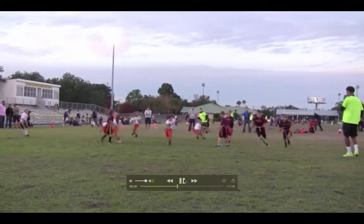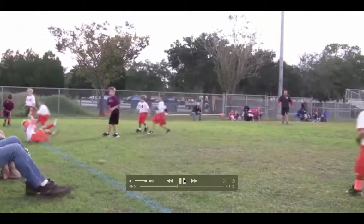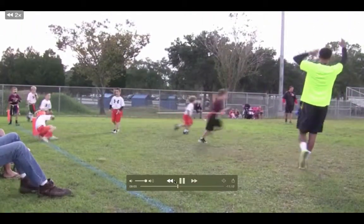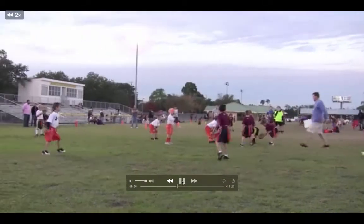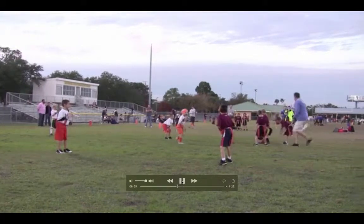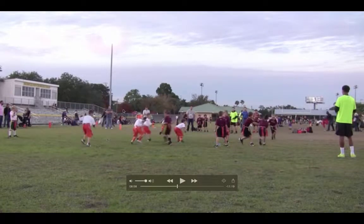Good handoff by Luke. Great run by Braden. I like that he got outside and he scored. Excellent job. Let's see what happened. So watch this defense. You can tell they're playing man-to-man. They're not playing zone, which is good to know because this outside guy had Kelton as a man, and look what he did. He followed him all the way across the field. So safety's not moving. The rest of their team is going this way, which is what we want.